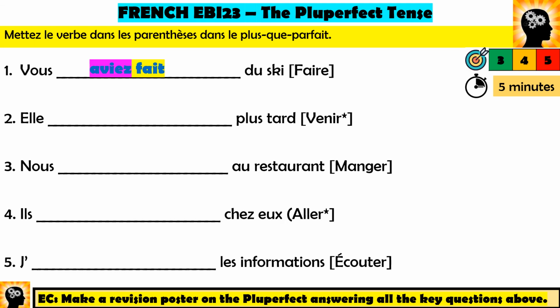Alors, numéro 2. The verb this time is venir. What you have to be careful of with venir is that it's a motion verb. So this wants to say "she had come" later on. Elle. Venir is our verb, so we're not taking avoir. A motion verb, we take être. So, elle était, and then venir changes to venu. And because it's elle, it's feminine, you need the extra E on the end. Elle était venue.